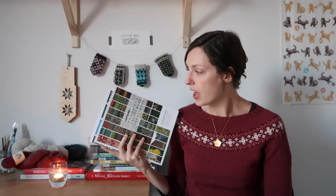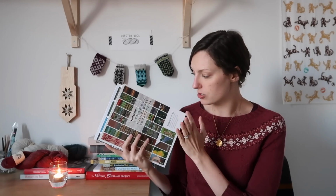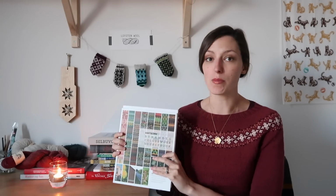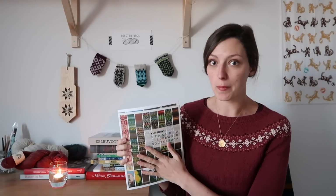I first heard about Felix because she's a friend of Kate Davies, and she would pop up on Kate's blog from time to time, and I purchased the Stranded Colorwork Sourcebook when it came out several years ago, and it just got me so excited. So I'm going to tell you a little bit about that book first.